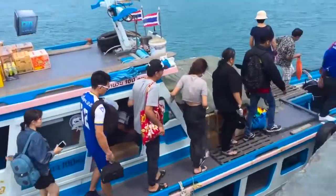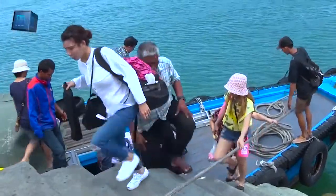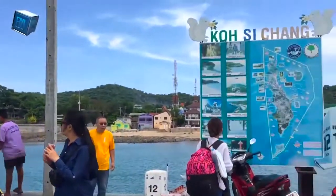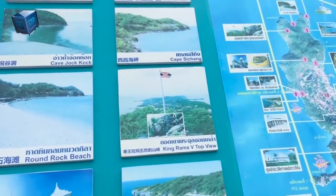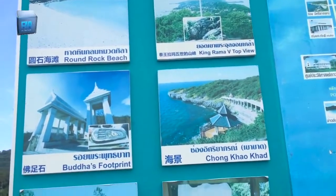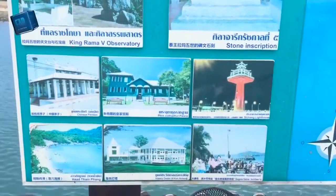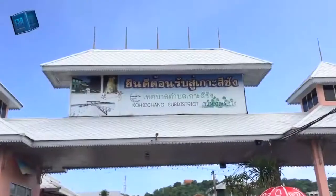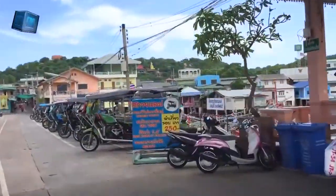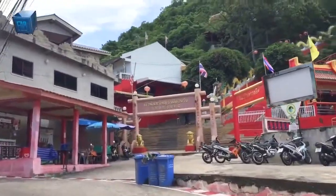Upon arriving at Ko Sea Chang Island, there's a tourist information desk and an island map with all the information you need to help plan your adventure. The most convenient way to get around would be to rent a motorbike, costing around 80 baht an hour, 250 baht for the day, or 300 baht overnight. If you prefer not to drive, you can hire a tuk-tuk with a driver to take you to the most popular hotspots for only 250 baht.